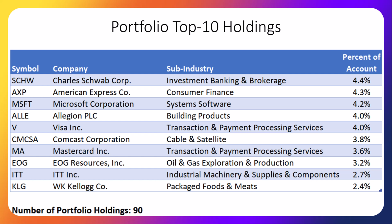And here's a look at the 10 stocks that make up the largest portion of the portfolio as of Sunday. Charles Schwab is the largest holding at 4.4%, followed by American Express, Microsoft, Elysian, and Visa. New to the top 10 is cereal maker WK Kellogg, which has been our hottest stock lately, as I mentioned earlier. Its stock has more than doubled in the 5 months we've held it. It is one of those under-the-radar dividend payers, as it recently started paying a dividend.